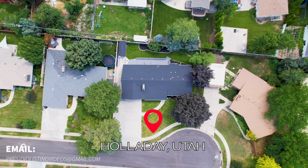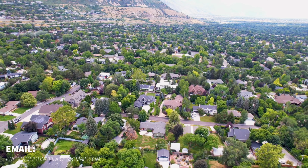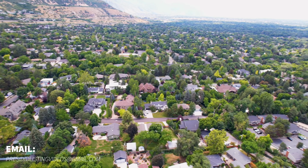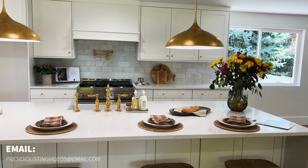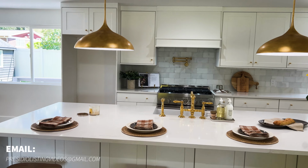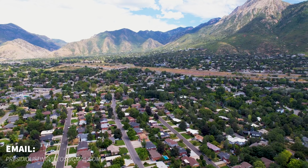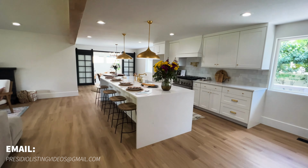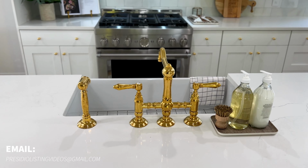The great thing about this home is that it's in a quiet neighborhood, has mature landscaping, and fully landscaped front and backyards. You have a nice, large, full-size back patio, a beautiful, bright office, and the kitchen is a chef's dream. You have waterfall countertops going from both ends, a space for a home gym, fully finished basement, and a large open concept for entertaining. This house has been completely and fully renovated, and we really think you're gonna enjoy it.